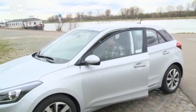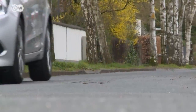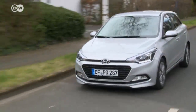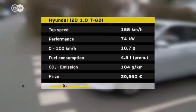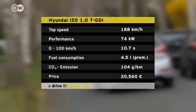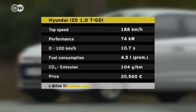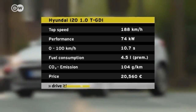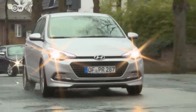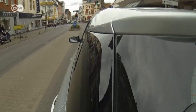Everyone will like the money-saving aspect of low fuel consumption, but no one wants a sluggish car when it comes to performance. So that's the first thing Andre checks out. The blue 1.0-litre T-GDI engine produces 74 kilowatts, which yields a top speed of 188 kilometers an hour. According to manufacturer specifications, this i20 consumes an average of 4.5 litres of gasoline per 100 kilometers. That assumes you've got a thrifty driving style, of course. So is this new version also fun to drive?